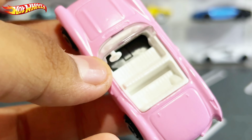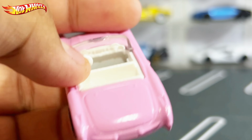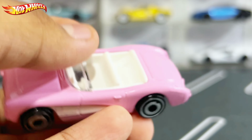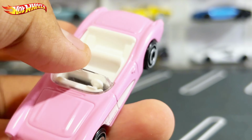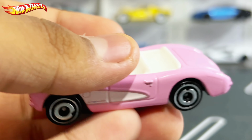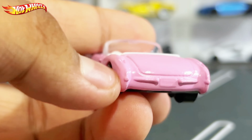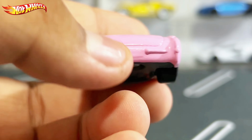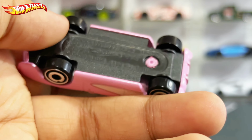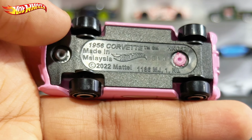Interior, fully white. It looks pretty good. And by the way, the interior is plastic. The white interior looks pretty nice, just that they don't really have any extra details on the interior, as obviously this is not car culture or anything, so don't expect much. I do not see any rear lights, nor license plate at the back, but yeah, it is Mattel. What can you say? They do like to cut costs on making diecast casting.